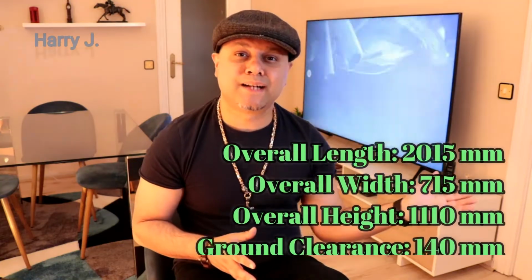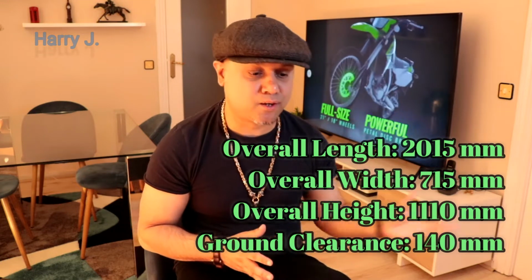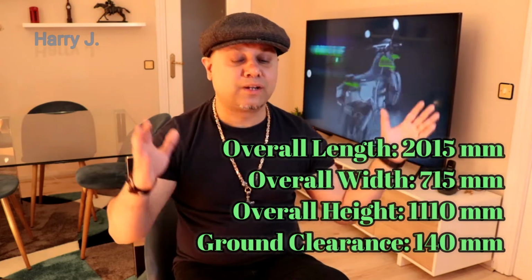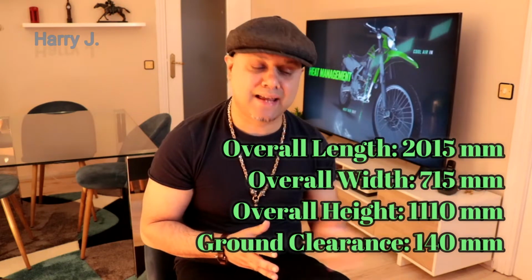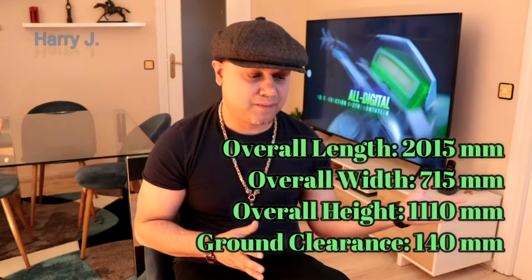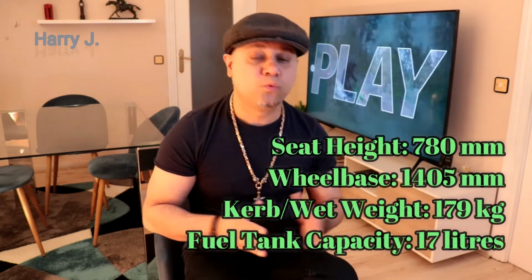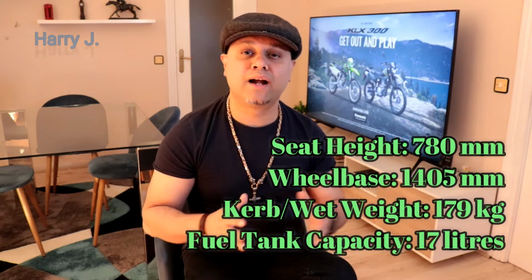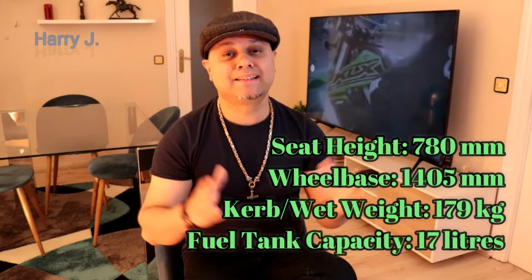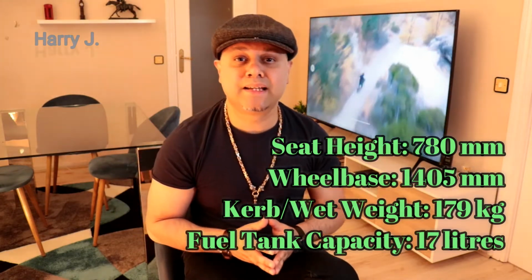Let's talk about the dimensions. Overall length 2015 mm, overall width 715 mm, overall height 1110 mm, ground clearance 140 mm, seat height 780 mm, wheelbase 1405 mm, curb weight 179 kilograms, fuel tank capacity 17 liters.